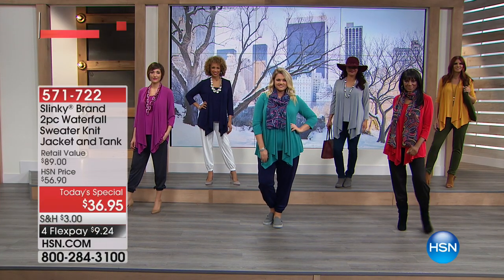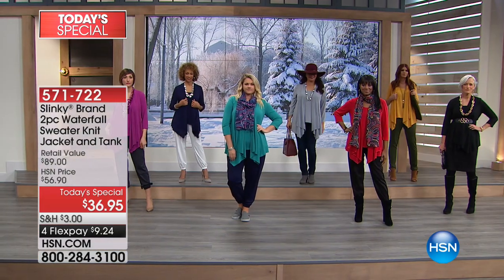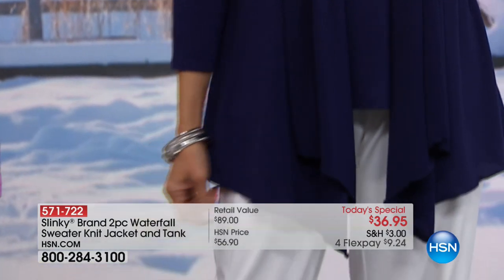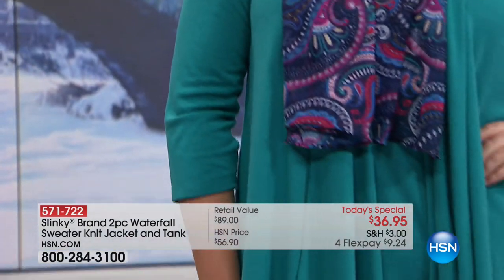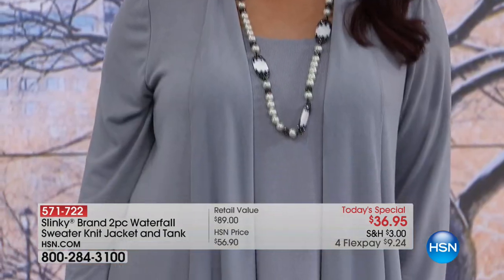This looks amazing on every figure, every height, every size, every hair color, that gorgeous jersey knit. Here is the retail value, $89. One day only, $36.95. And I'm gonna tell you something, before the show, got an email, Jackie made a phone call and got you four flex pay. So it's $9.24.